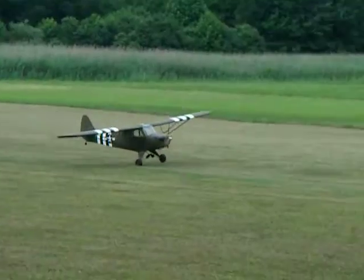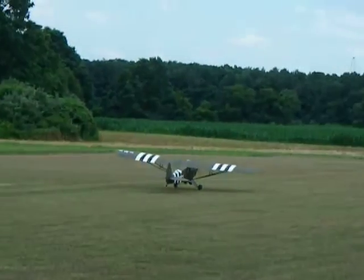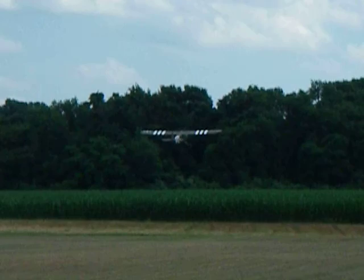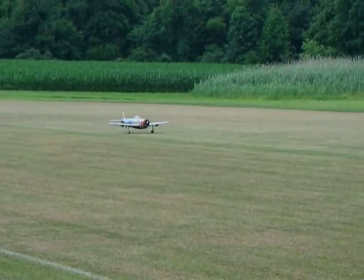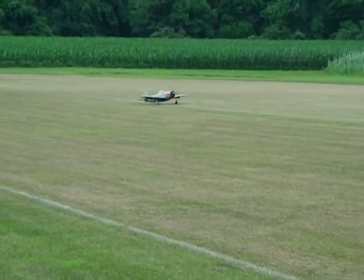Here we have a beautiful L-4 being flown very realistically, with one-wheel action there. And up he goes. Here come a couple of the planes that kicked the crap out of the Fatherland, the P-47 Thunderbolt.